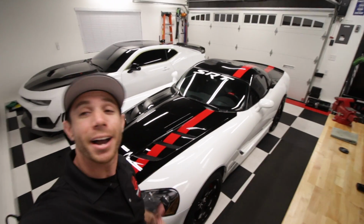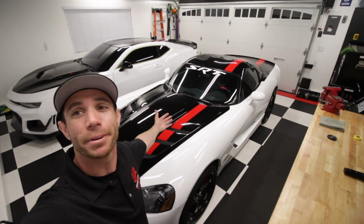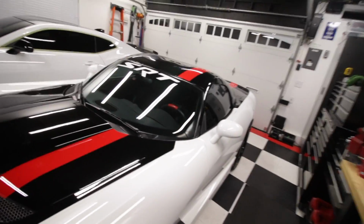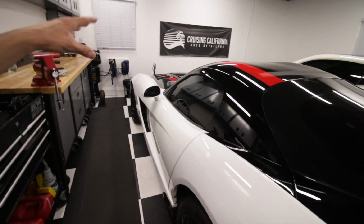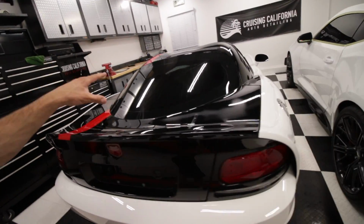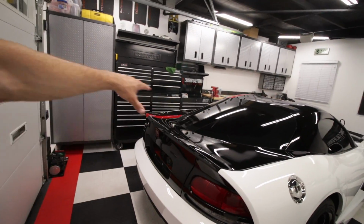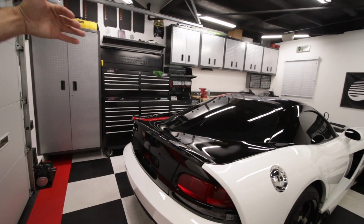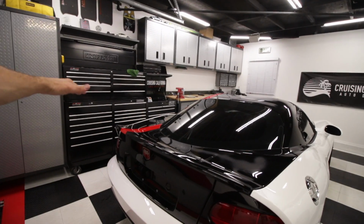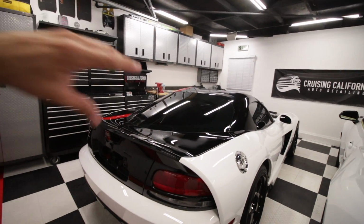This is my 2009 Dodge Viper ACR. This beauty right here has literally been my ultimate dream Viper. Enjoy this car, but if you look right here, it's a little naked in the back. Reason for that being is the wing was removed on it. I removed the wing myself. That was the whole story in itself, but I'll be doing a separate video actually on this right here, guys, so stay tuned for that.